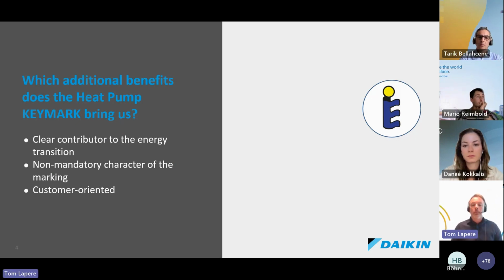For us as well, what is important was the non-mandatory character of the marking, especially seeing the growing complexity of our product portfolio and the introduction of the so-called dual production, where we have to move or divide the production of the same material in different production sites. We were especially keen on not being fixed to a mandatory character of marking.